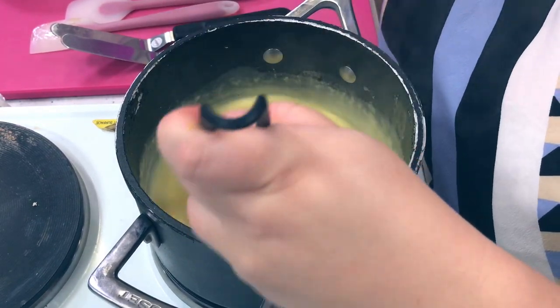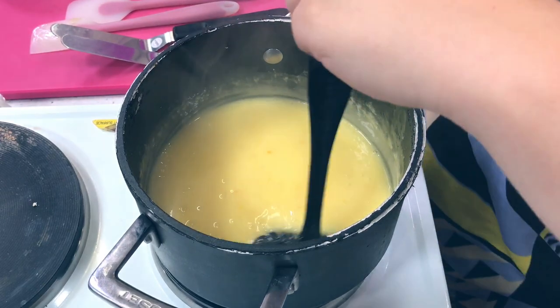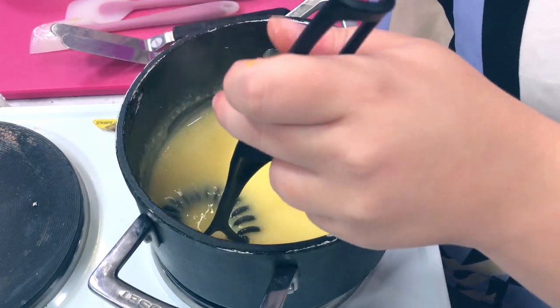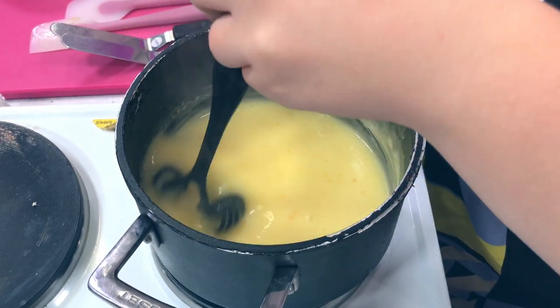They're just saying, do you have to have orange rind in it? No, you don't have to. Personal choice. You can leave that out if you want to, that's fine. Entirely up to you.